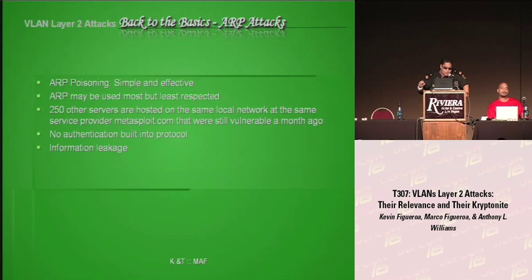But I wanted to make a point that on bullet point three here, H.D. Moore stated that the other 250 servers of the ISP that was hosting Metasploit were still vulnerable after Metasploit fixed their issue. So it's two things. Either they didn't care about the other 250 servers, or they just said those other 250 servers can't be attacked. Either way, I wouldn't host my website with them.